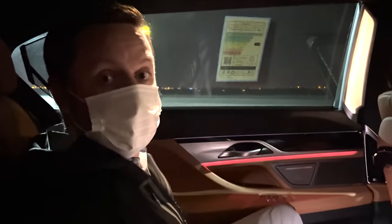Not a bad little ramp car. No. Pretty nice ride. Yeah, it's awesome.